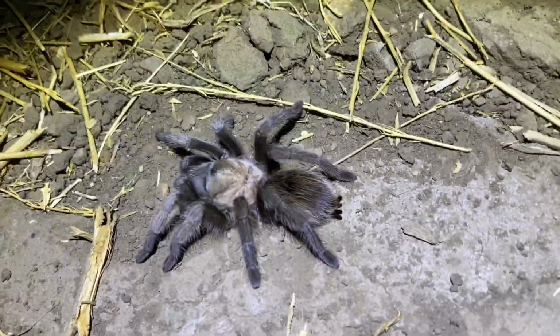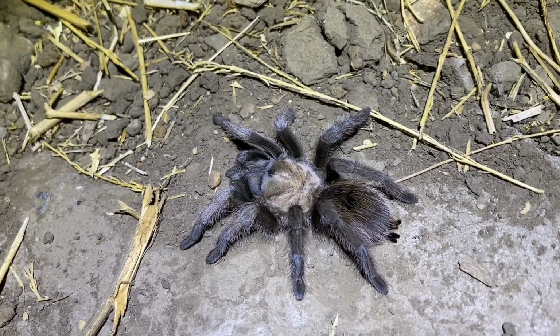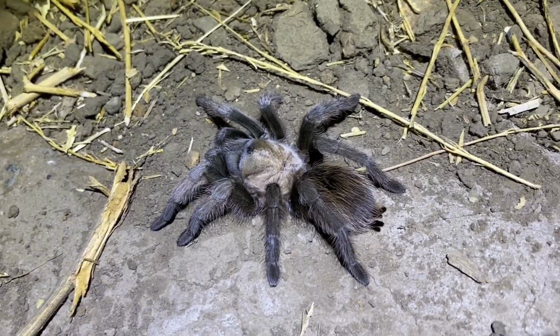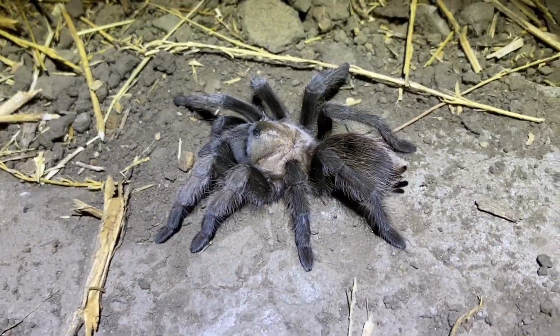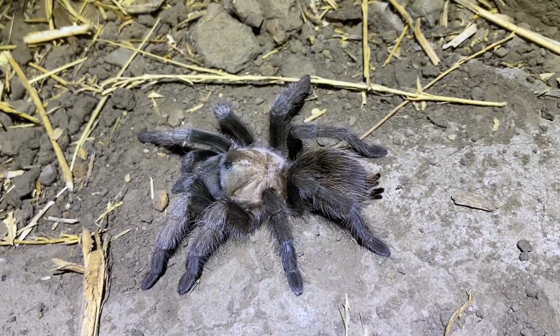Another Aphonopelma iodius absent of a burrow, it seems. Maybe it's a bit further away. And this is the morphotype that I was talking about. This is the darker one. The one with the sort of goldish tan in the center, the cephalothorax, and the darker accents on the majority of the legs. Quite nice. This is the one I actually prefer.